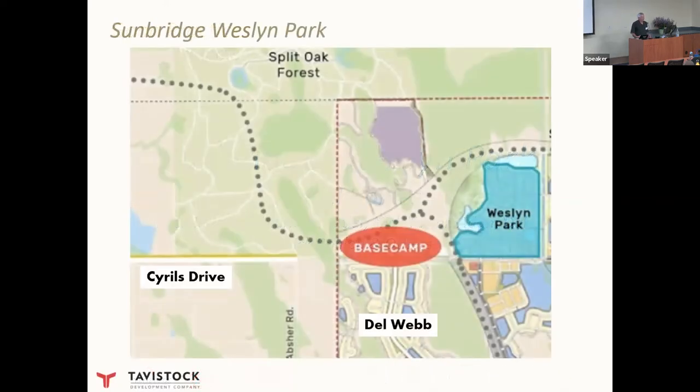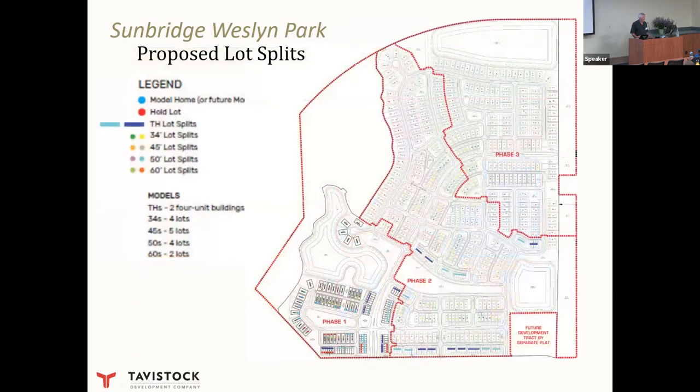Westland Park, that is their first neighborhood. Well, 3-4 months ago, Westland Park had been cleared and there were some roads being built, but there were no homes. That's where they were going to build 12 model homes. That's Westland Park, the plat, 575 homes. The lower left-hand corner, that's where the model homes are going to be.